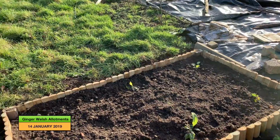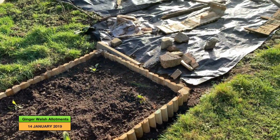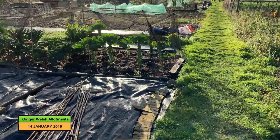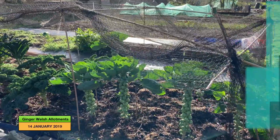I managed to get all this surround out of one of those bins, so I wanted to pass that on to you in case you had any stores near you and you could go and see for yourself if they've got anything that you need for your allotment.